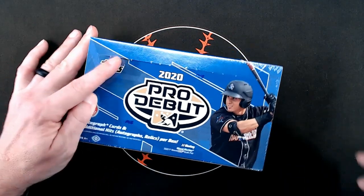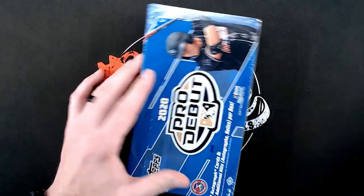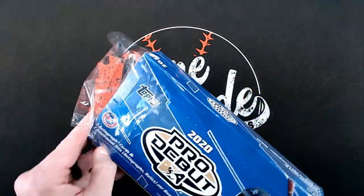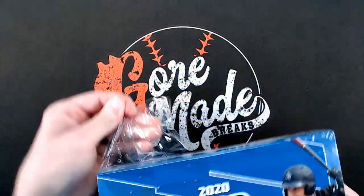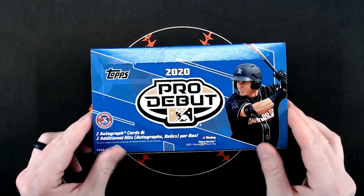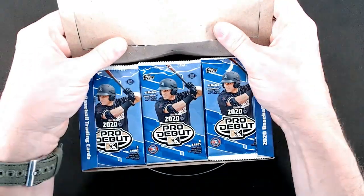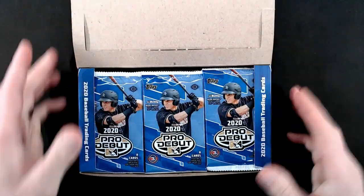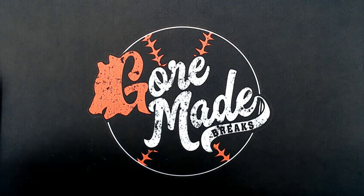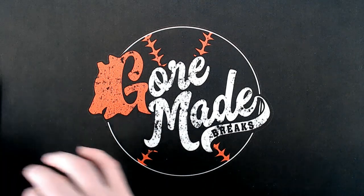Now, I've only opened one of these hobby boxes so far, and it was pretty nice. We got a nice relic card. Autographs were nice, and there were a few low-numbered cards as well. I think there was actually a red numbered card in here, so always exciting, and hopefully if we are lucky we will see Bobby Witt Jr. in combination with one of those hits. That would be kind of the best case scenario. So with that being said, let's go ahead and rip into this thing.